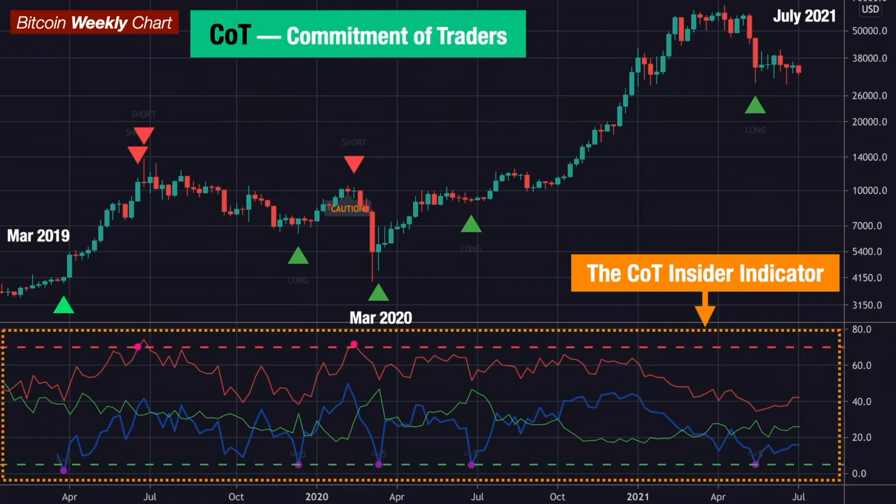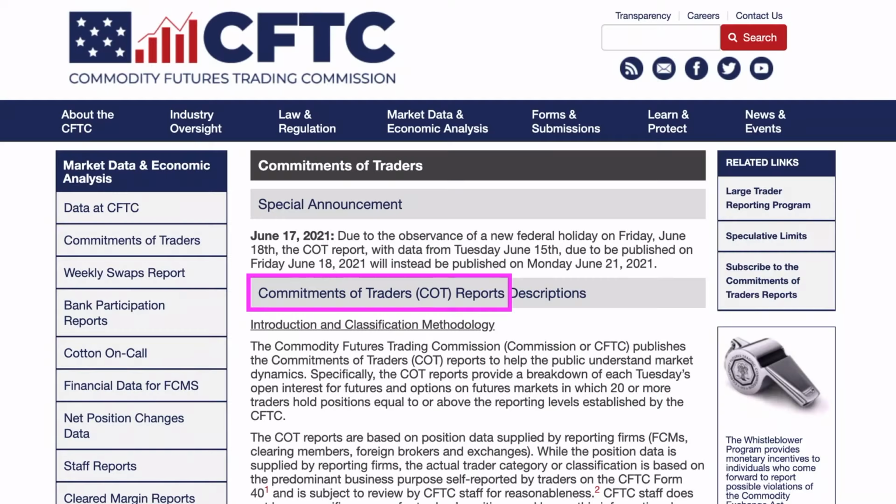COT stands for Commitment of Traders. Since Bitcoin was allowed to be traded on the futures market at the end of 2017, Bitcoin futures contracts have been the single most important instrument for institutional investors to get exposure to Bitcoin, whether for short-term speculation or long-term holding. Why is this important? Because every single week, the CFTC has to issue a COT report to review all the trading activities, including the top buyers and the top sellers of the underlying assets.